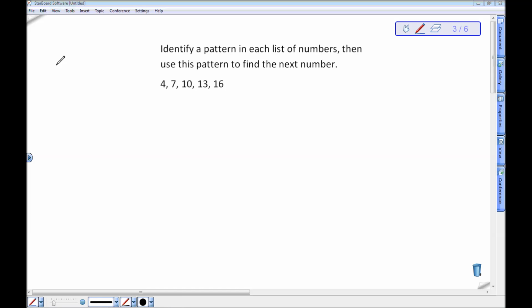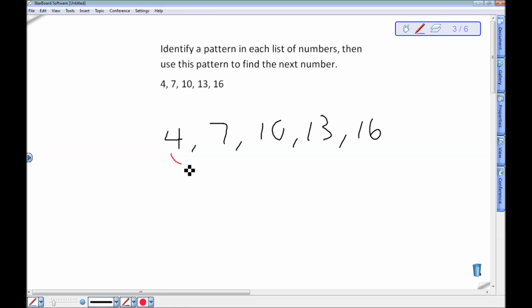Now, whenever I first look at a pattern, I always try to do as little work as possible. And if it looks like it might be the thing, I'm going to say to myself, hey, what could I add or subtract to get from one of these to the next? So if I look from 4 to 7, it looks like I'm adding 3. So I say, okay, what about from 7 to 10? Oh yeah, it looks like I'm adding 3 there too. From 10 to 13, adding 3. From 13 to 16, adding 3.